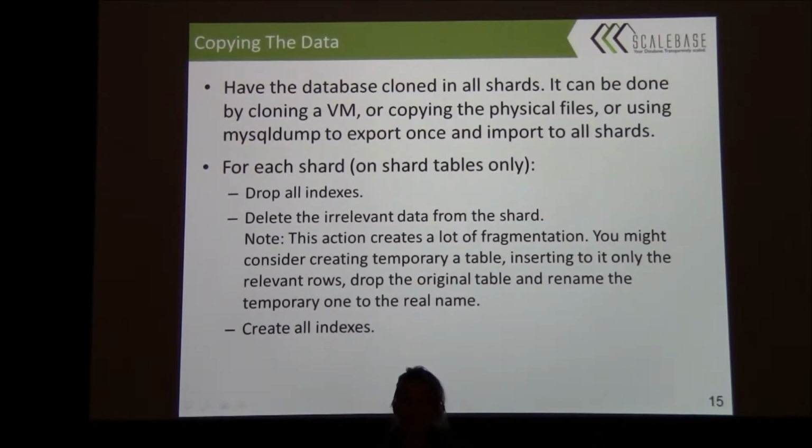Because based on our criteria for the shard key, either it's a list or a range or a hash function or a modular operation, we'll need to drop the records. Let's say in our example, we chose to do it based on the modular. So what do we need to do? From database number 1, we need to delete all the records where the modular 4 is equal to 0, right? And so forth.